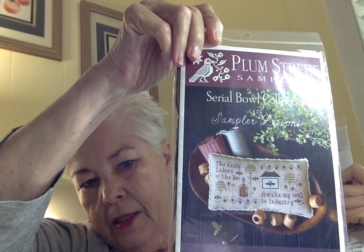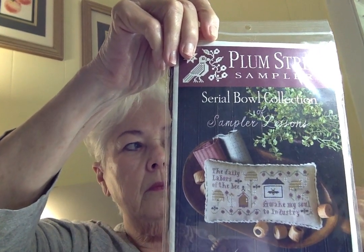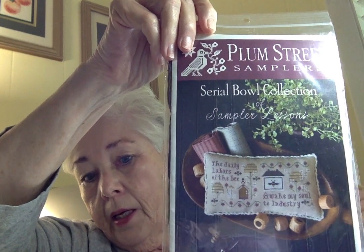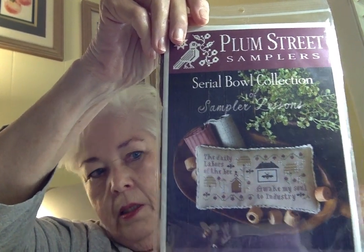My sister has bees. My daughter has bees. But my sister got a couple of swarms this last couple of weeks and added to what she had. Unfortunately, she had a couple of hives that didn't make it, so I don't know how many she has left now, six or seven, I think. I hope they continue to do good.